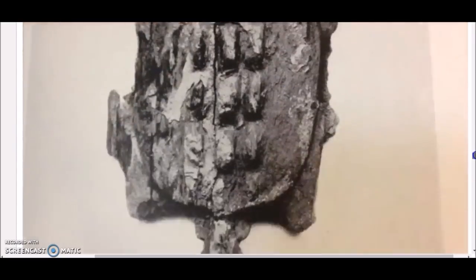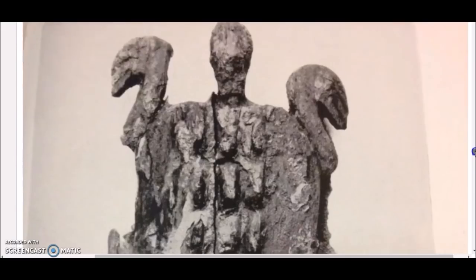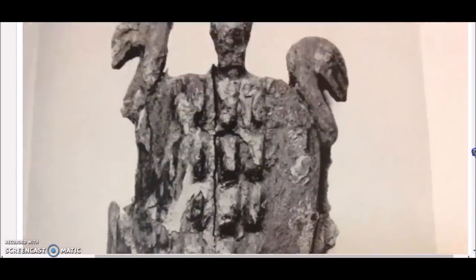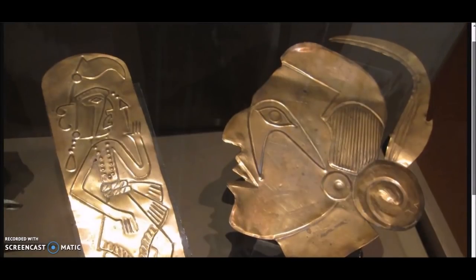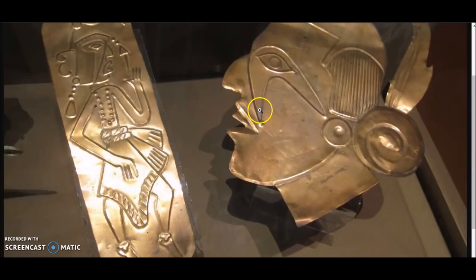But here we have some sort of object that was found. Is this a turtle? Certainly looks like it. Turtle was a very important symbol. It was the place of creation to these native cultures. Here are some copper artifacts that were found. And does this pose have any symbolism? Well, I think it might possibly.